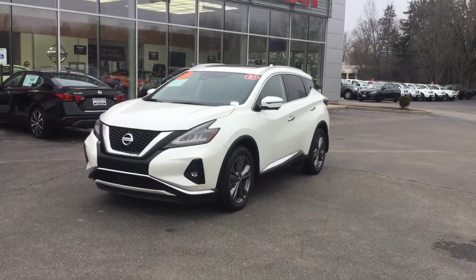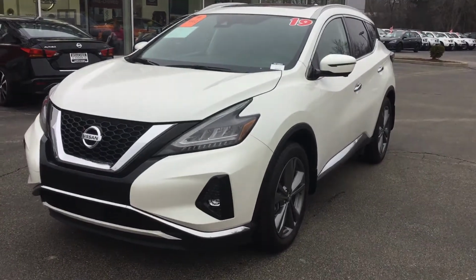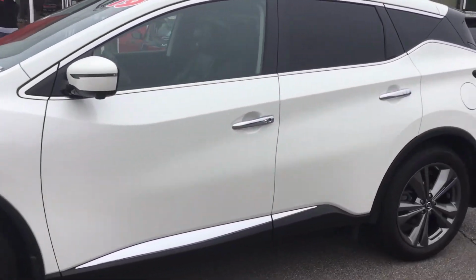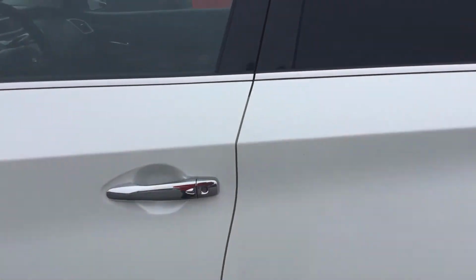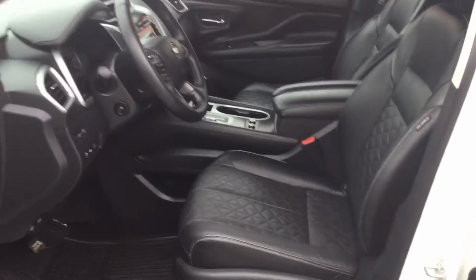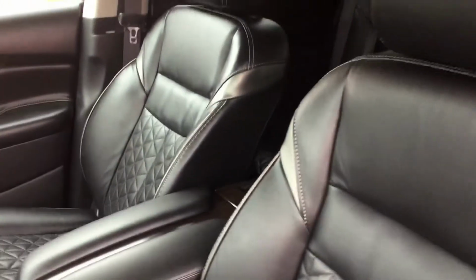I want to take a moment to show you the 2019 Nissan Murano Platinum that you just inquired about. I want to go ahead and do a walk around of this video for you, as well as the inside here. Hopefully this will help you out with your search. If you have any additional questions or concerns, or want to see a photo or a video of anything, please just let me know and I'll get that out to you right away.